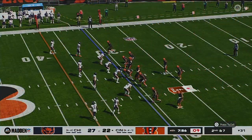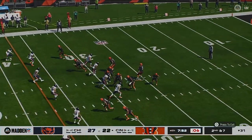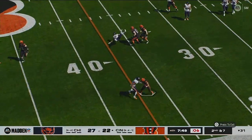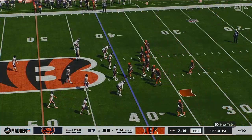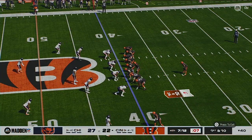2nd down, they need 7. Burrow. He'll set up the screen to Brown. And that's going to be a first down. A pickup of 9. A gain of 9 yards. And the Bengals first down.